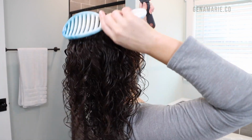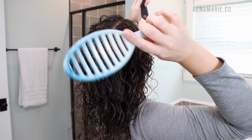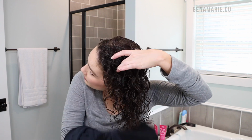Then I'm just going around and scrunching. I like to kind of break up some of those sections because I don't want the sections to show. And also my scalp keeps showing in the back, so I'm just using my brush to kind of direct the hair back over it. And then I'm using my hair towel to scrunch out some of the excess water.